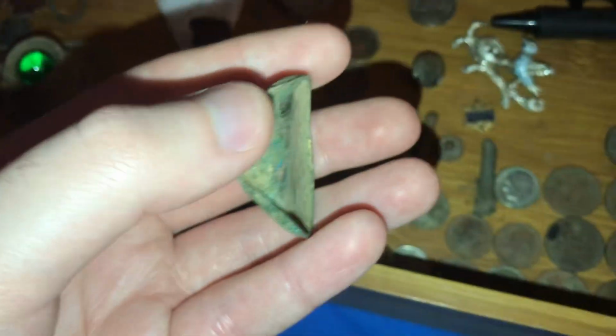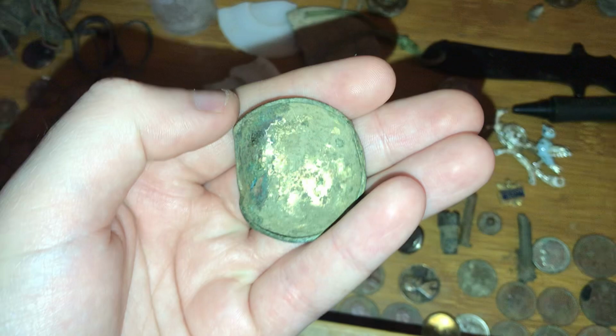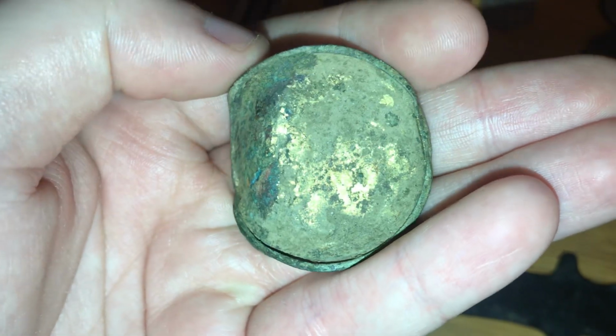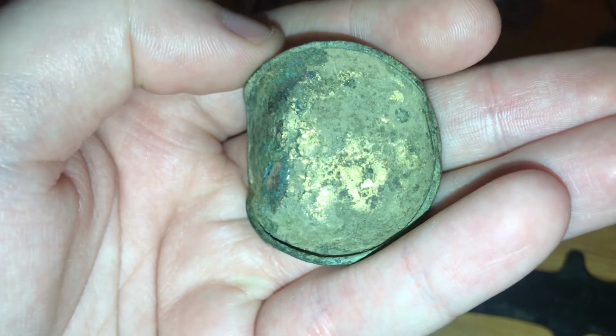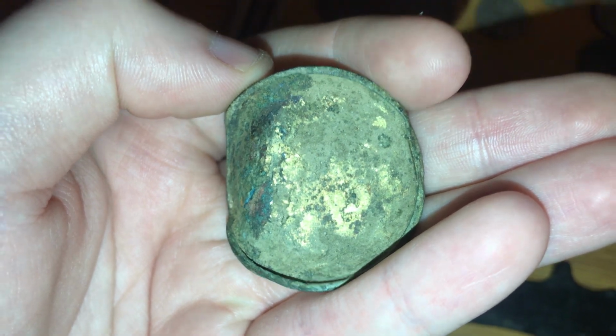Now, immediately, as soon as I pull it out, I'm like, is it what I think it is? What do I mean by that? Pocket watch case. Well, or pocket watch back. It's a pocket watch back. Oh, yeah. Oh, yes.